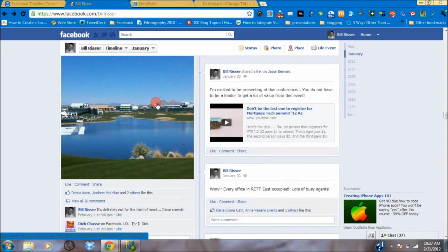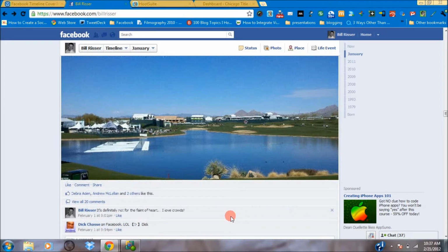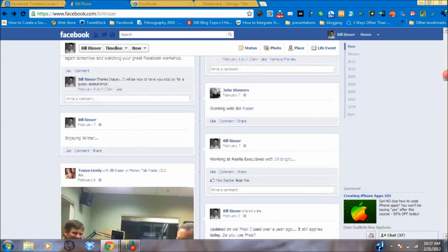Here's another one. If I wanted to resize this one, because that picture came out pretty good, I can just make it more prominent by hitting the favorite, the resize, and now we have a little better representation of what was going on. So, all right, we'll talk some more tomorrow about Facebook timelines.